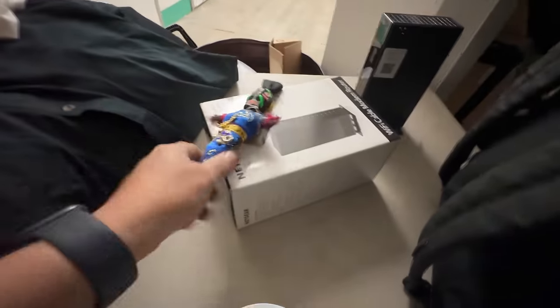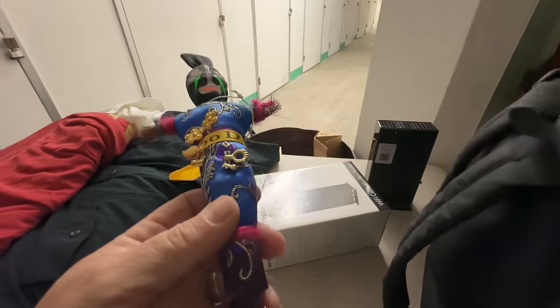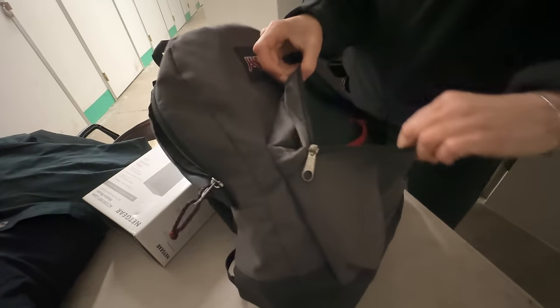What is that? It looks like a voodoo doll. Oh my god. Look at it. It says voodoo. Yeah, I don't like that. How do you use the voodoo doll? That's funny. Okay. There's nothing in it. It's a cheap backpack. What about that pocket, though? Let's look in here. Treasure. Nope. No treasures.